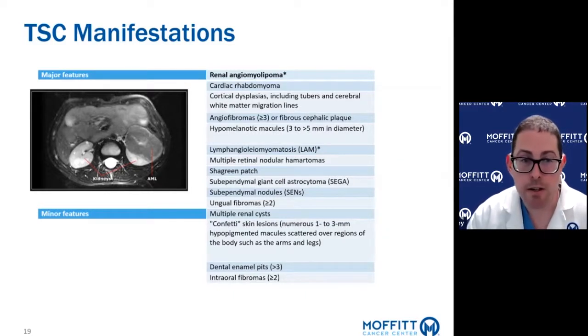Some of them, as you can see here, can look like solid masses. And if they're lipid poor, which a lot of these tend to be, sometimes your radiologists, unless they're really good, but even the best sometimes can't make a definitive diagnosis. So there's no loss in getting a biopsy on these patients if there's any question. And I think, again, with a lot of these hereditary syndromes, a biopsy is something we didn't tend to do as much in the past, but I think it's getting used more and more. And I think it's allowing us to better manage these hereditary patients than we did in the past.